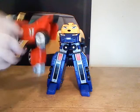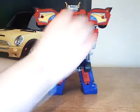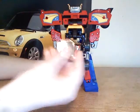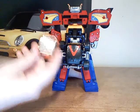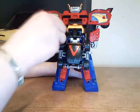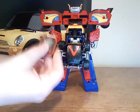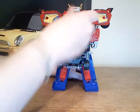There we go. Then finally, they just slip into the back here. And while we're talking about the back, there is a little engine cell that comes with your High Octane Megazord. There's always one in there. Unfortunately, there's only one for the Eagle Racer and none for the blue or the yellow.